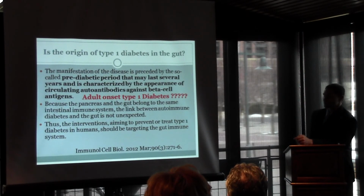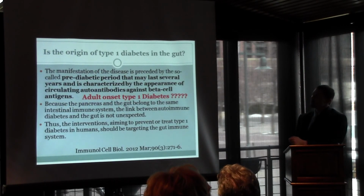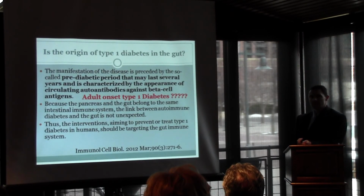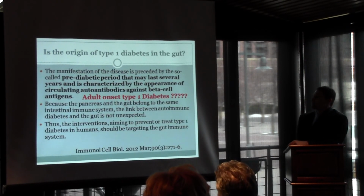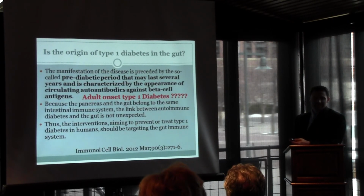So let's go on and look at this a little bit further. Carrying forward from what we were talking about two slides ago, looking at the intestinal permeability here, if you think about the embryonic origin of the gut tissue and the pancreatic tissue, it's all derived from the same embryonic tissue. So you would think, based on that, there are probably some molecular protein similarities, so the likelihood that you're going to start reacting against those proteins in the gut, you've probably got a high likelihood that you're going to start reacting against those proteins in the pancreas as well. And then this last point here, interventions aimed to prevent or treat type 1 diabetes in humans should be targeting the gut immune system.